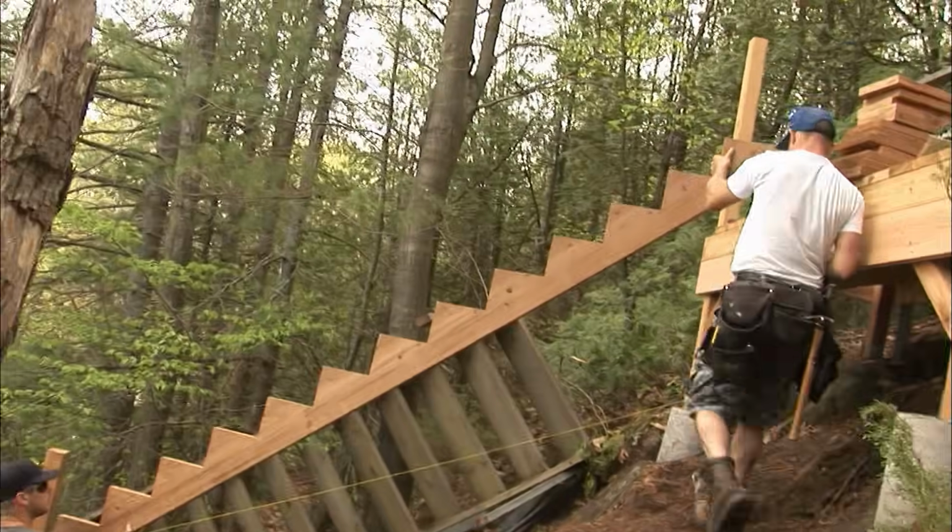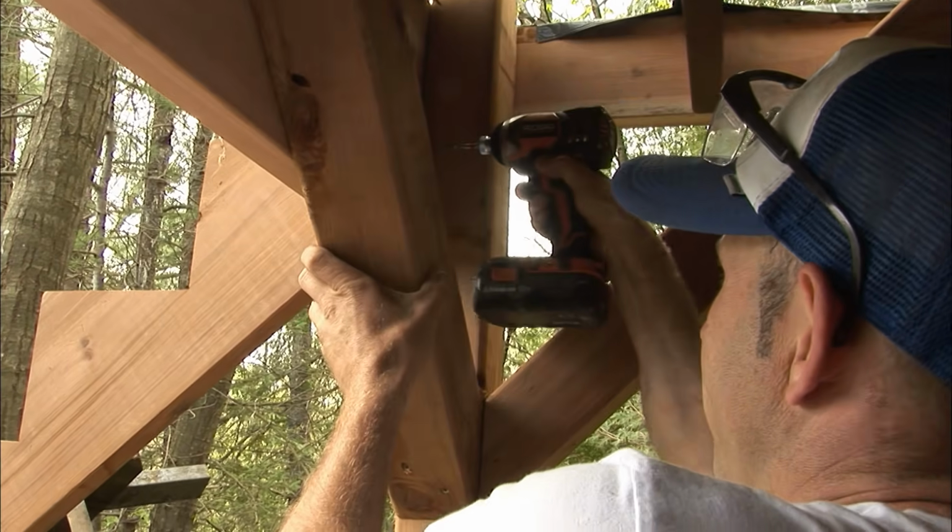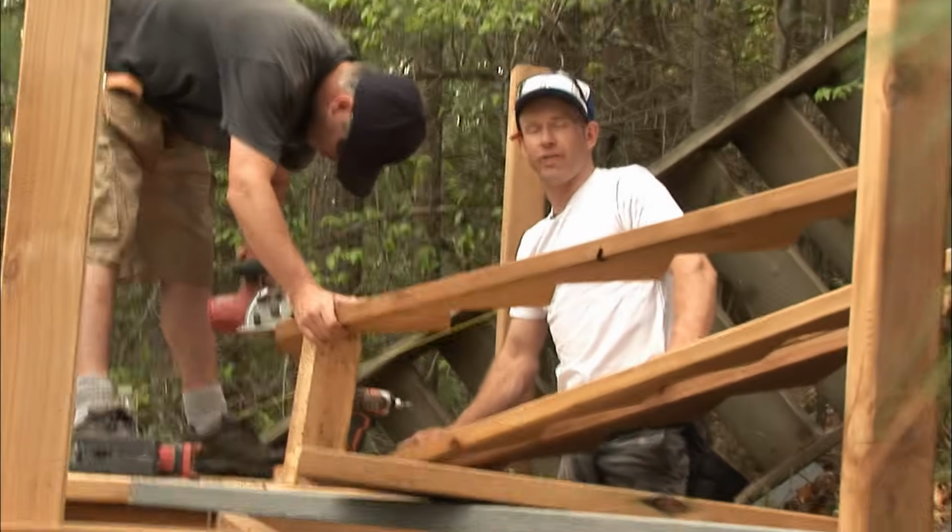So you want to go down there? I'll take this end, we'll line them up on our 12-inch centers and then just put some temporary screws in. Black fly season, not a great time to build stairs.